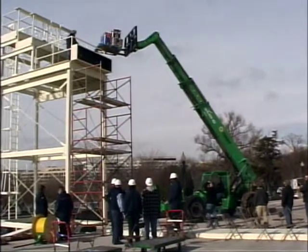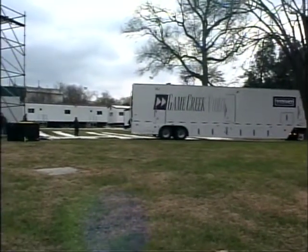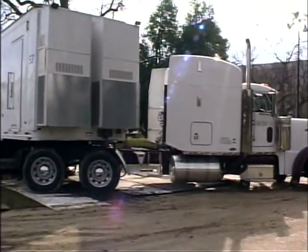As you can imagine, a production of this magnitude requires a state-of-the-art production truck. Game Creek Video's Yankee Clipper will provide everything necessary for this historical high-definition television event. First, though, we've got to find a place to park this thing.